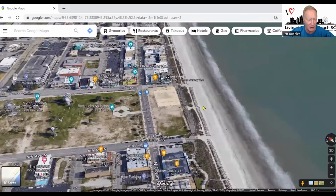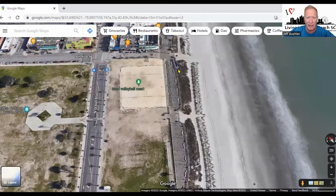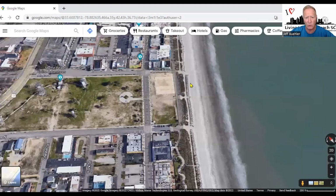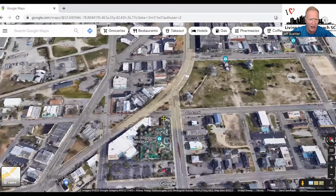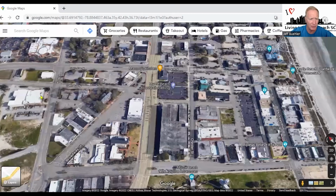Again, I give them a lot of credit. The city has done a great job, I think, revitalizing this area, making it more appealing for tourists and locals alike. And especially in this area here, which we would call the 5 Points area. Right up in here, this is the 5 Points area.